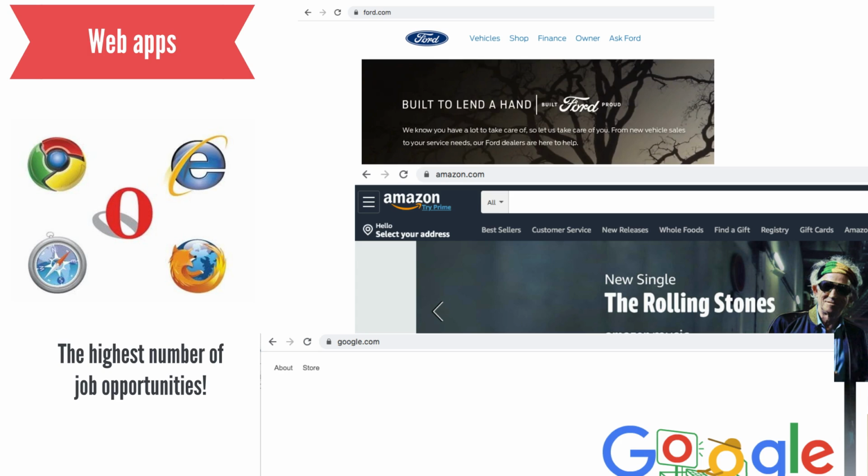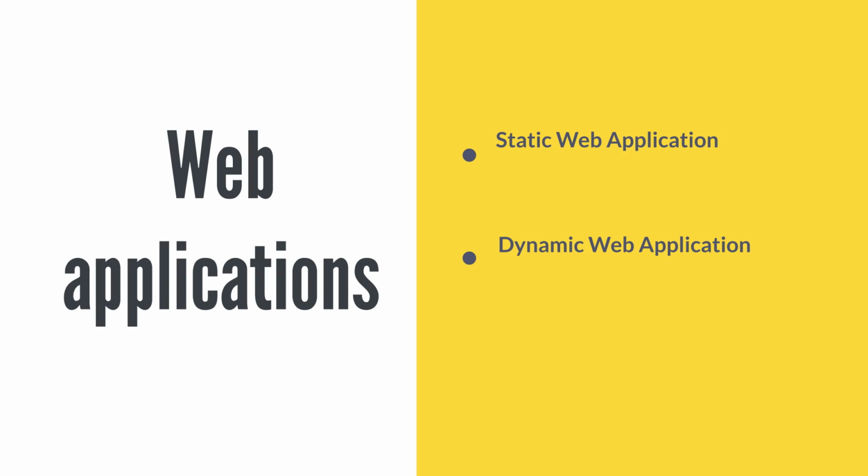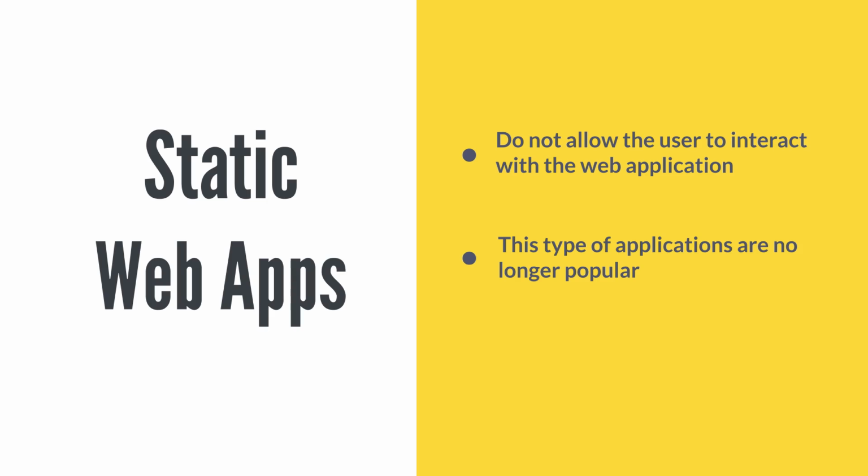There is no standard set of skills to possess to deploy a web application, however. Every company employs a different set of programming languages to achieve the same end goal of deploying their app on the web. Web applications can be broadly classified as static web applications and dynamic web applications. Static web apps do not allow the user to interact with the web application. This type of application is no longer popular.